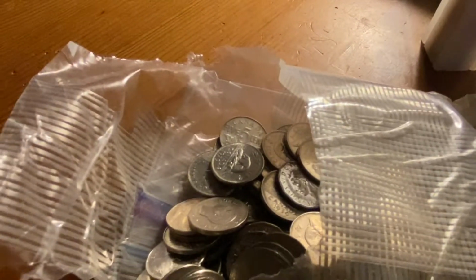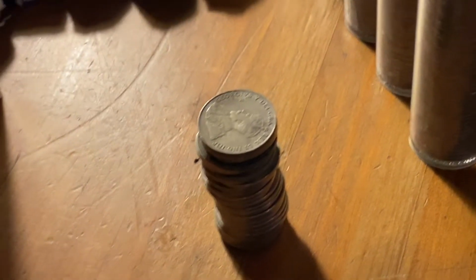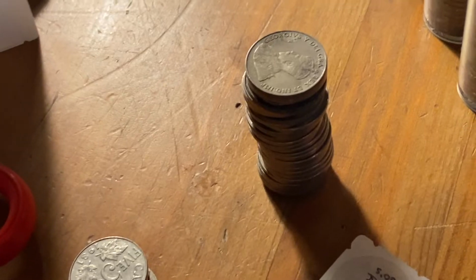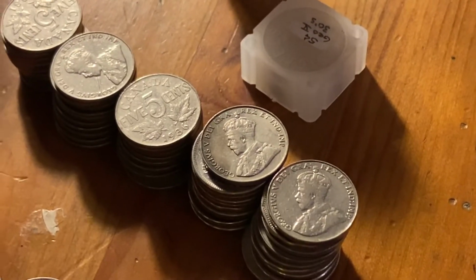And in here, I see everything. And that was 30 in the 1930s and 30 in the 1920s, and 40 of these George the 6th. And I'm gonna pull out 10, and I pulled out a couple extra stacks just so I could make 3 more rolls.